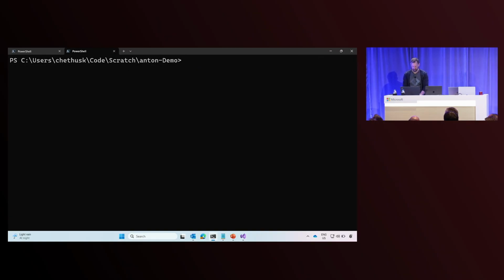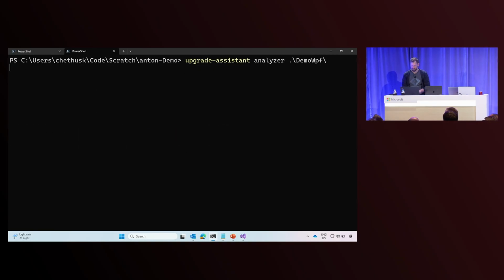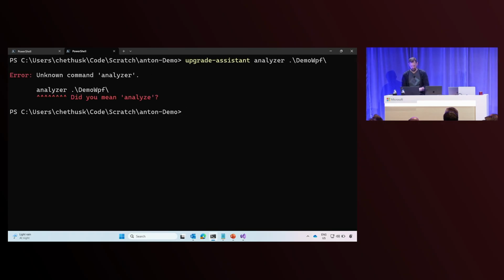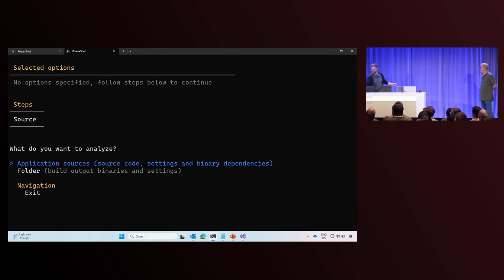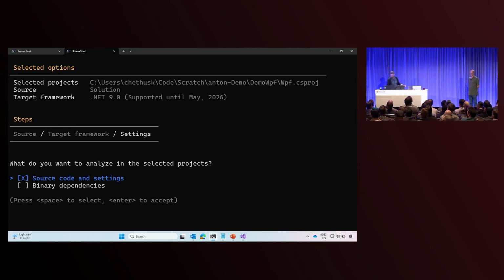You can install it globally, and then you can run it with Upgrade Assistant, Analyze, and then you can choose a project. So I'll go to the WPF one and have it do that. I talked to customers today that had no idea there was a command line version of this as well. It was a VS Code developer, and they asked, is there one I can use in VS Code? And there definitely is.